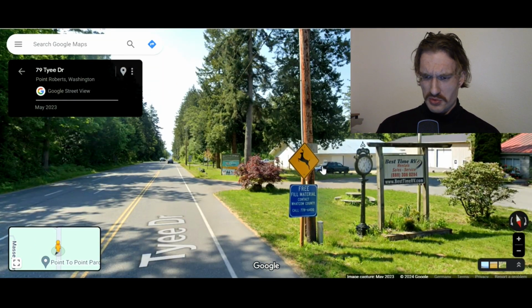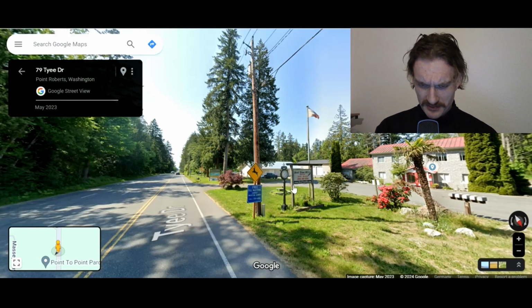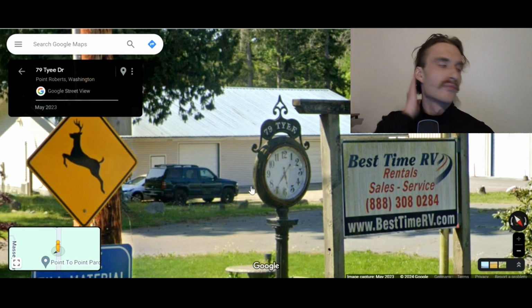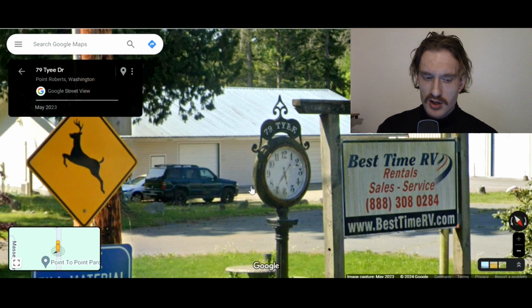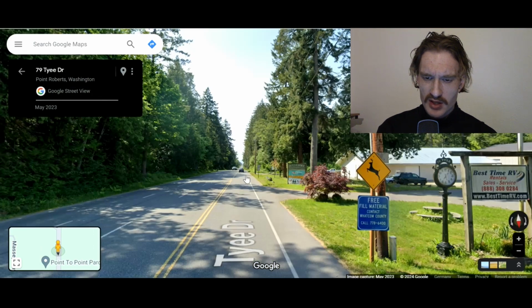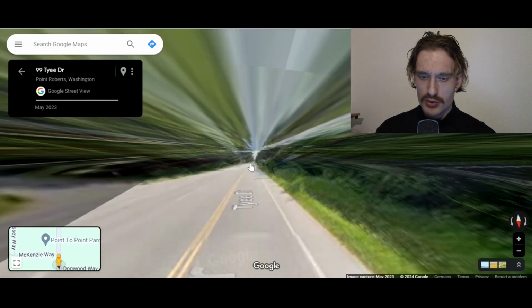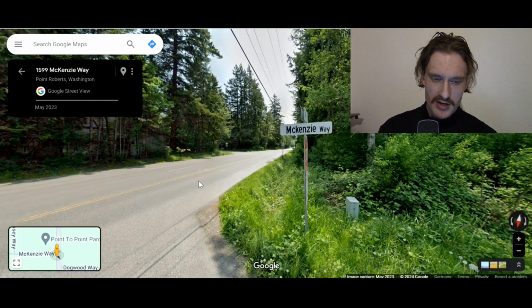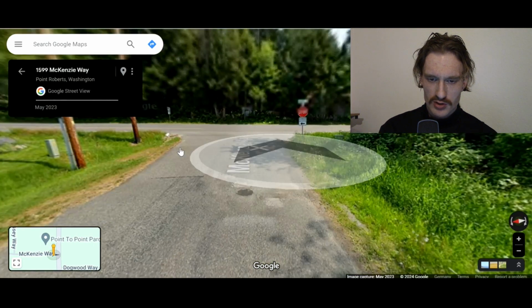So now that we are in the United States, of course, first thing you see is the American flag. You see the time. Well, there wouldn't be any different time zone, would it? But yeah, now let's go and follow this road here, all the way down to... Oh, perhaps let's go to what the sign suggests. No, I don't want to. No, take me back.